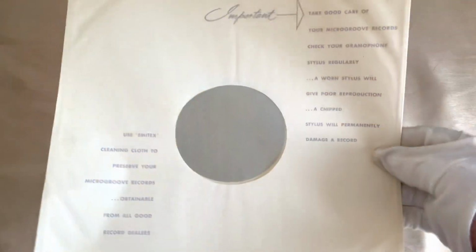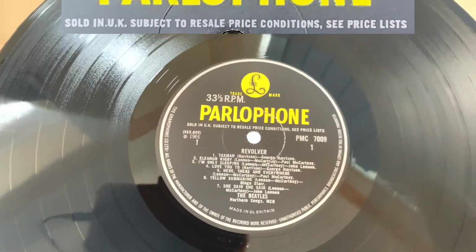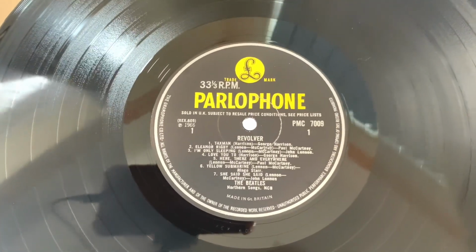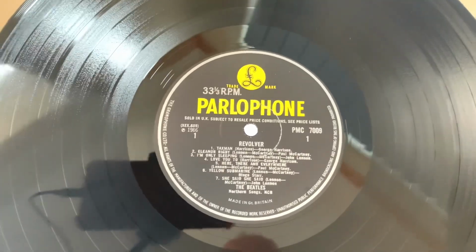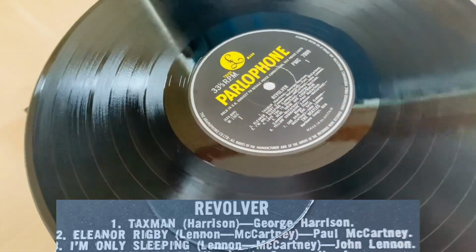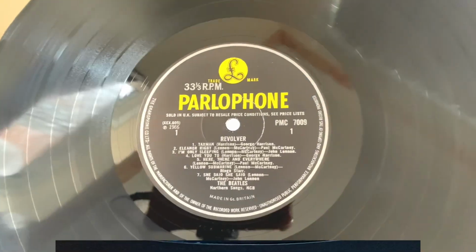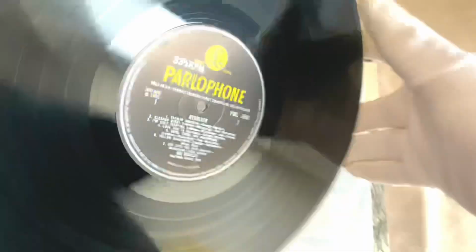So onto the vinyl then. And this label's sans serif as well as the previous one. We've got the sold in UK details there once again, with the Gramophone Company on the rim, with the circled P with the 1966 there, catalogue number on the far right there. And all the track listings there with composer and then the singer on this particular label. And matrix on this side is XEX 605-2. And then we'll flip that over.